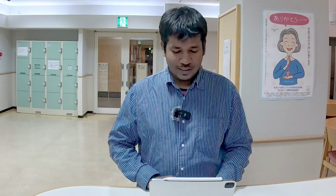I am currently using the JCB Card from PayPay, the Rakuten Credit Card, and also the SMBC Credit Card. So these three, and for SMBC I have one more: one is a student card, one is a normal one. I'll be sharing my experiences and insights about the credit cards. I think it will be helpful for you.